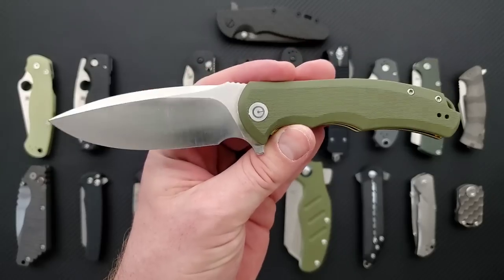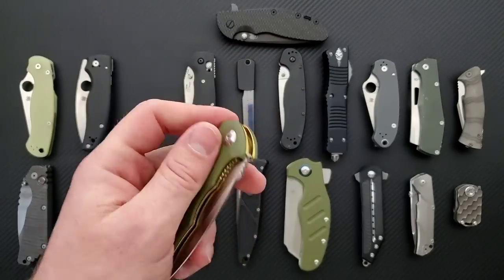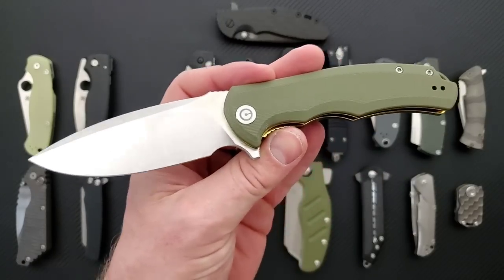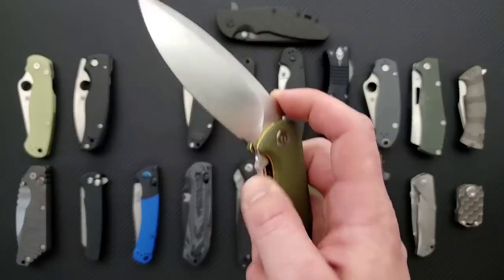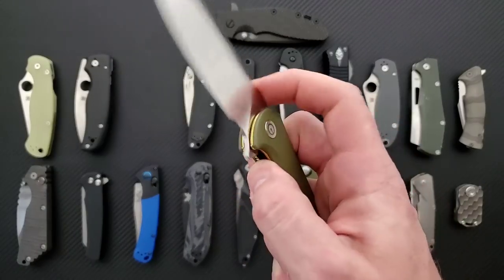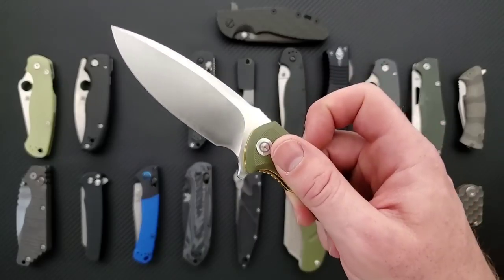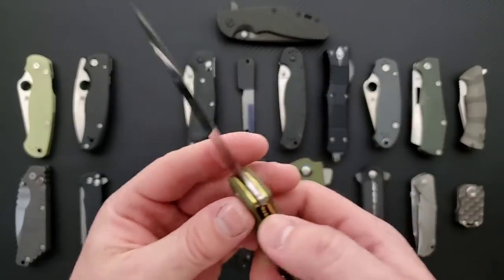This knife was actually given as a gift to the channel by a viewer, and this is a wonderful gift. It was a knife that I was expecting to like, but I didn't think I was going to like it this much. You know, I never encourage people to send gifts, but sometimes people send gifts and they just blow me away. This is one of those knives.